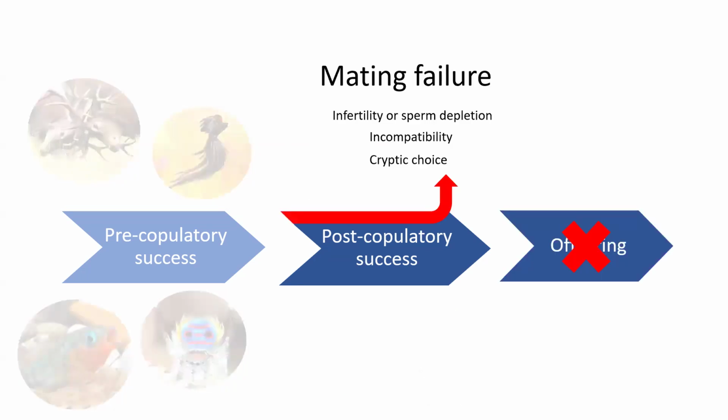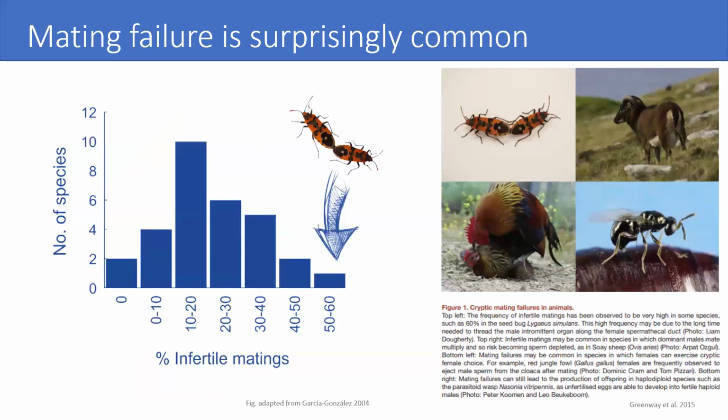And that sounds fairly straightforward, but during my PhD, I came across really high levels of mating failure. And this seems counterintuitive because individuals are under such strong selection to produce offspring. You'd assume that instances of infertility, potential sperm depletion, or genetic incompatibility might be very low. And in fact, mating failure is surprisingly common.